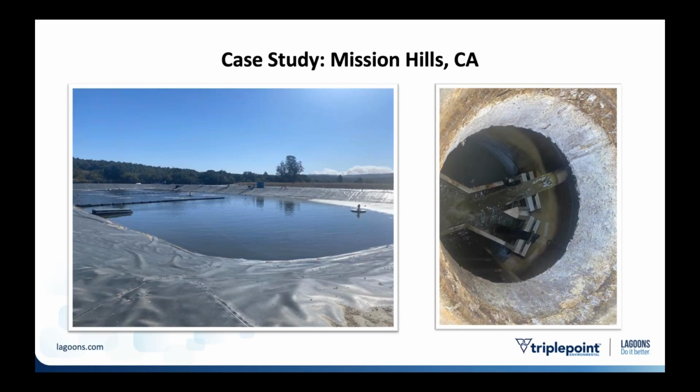So this picture here on the left is their anoxic lagoon. The picture here on the right is the water coming from their effluent that's being put into that manhole, where it blends with the influent water coming in, and then eventually it finds its way to the bottom of the corner of the anoxic lagoon, the near side corner that you're looking at there.